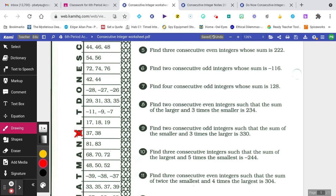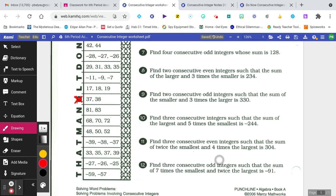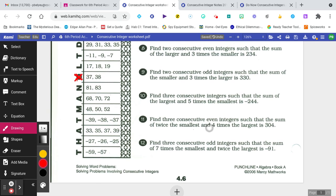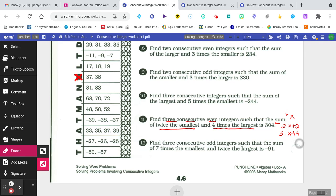Okay, I'm going to do one like number 11. 11, so you only have 10 left. 11 says find 3 consecutive even integers such that the sum of twice the smallest and 4 times the largest is 304. Okay, so I'm going to list x plus 2, because consecutive even count up by 2, and x plus 4. So if I add those, I'm going to end up with 3x plus 6. No, I'm not looking for the sum. Let me take that away. I'm not adding all of them like that.